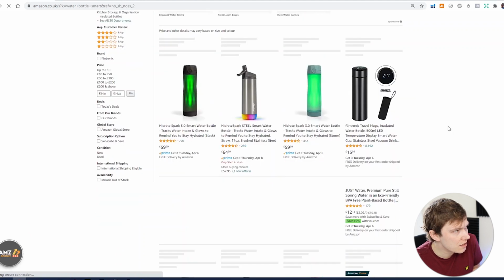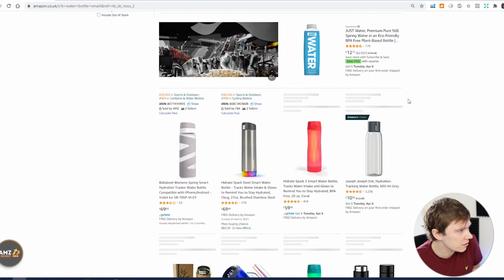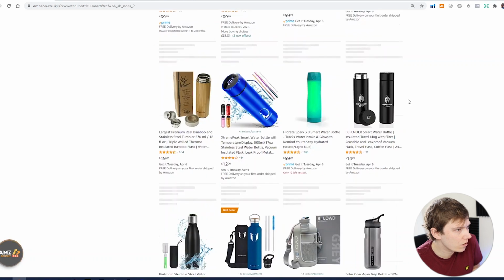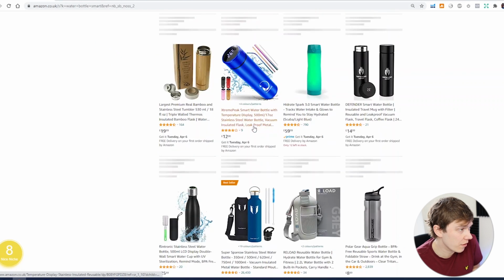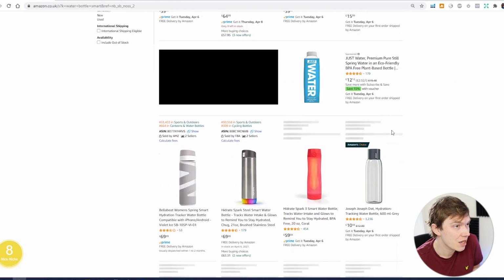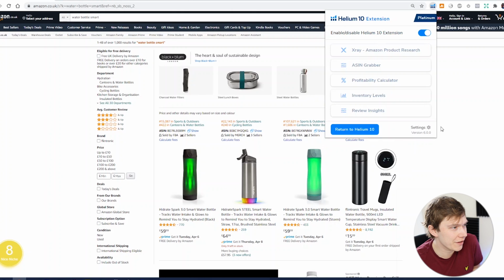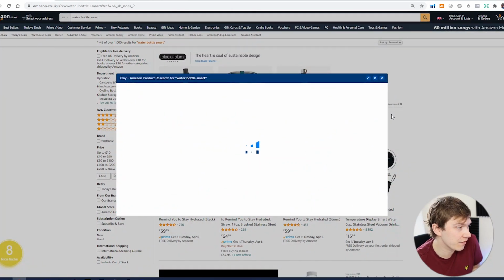See if any have got the temperature control. So that one does, but I think the design was slightly different. And it looks to me like that one is one of the very few. There only seem to be two that have got that temperature control in, right? Which is a good sign, just two sellers. So what you can now do is have a look at the search volume. This is just what I'm thinking live on the spot. I'm wanting to see if there's actually any demand for smart water bottle. So let's just wait for Helium 10 to do its thing.